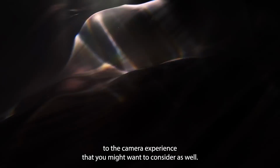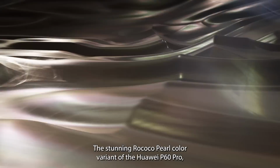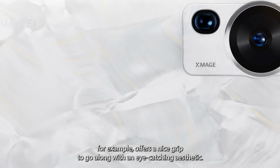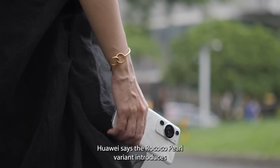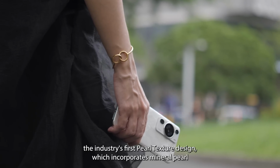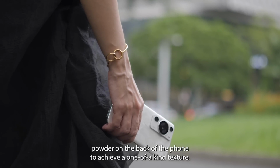There are other specs related to the camera experience that you might want to consider as well. The stunning Rococo Pearl color variant of the Huawei P60 Pro, for example, offers a nice grip to go along with an eye-catching aesthetic. Huawei says the Rococo Pearl variant introduces the industry's first pearl texture design, which incorporates mineral pearl powder on the back of the phone to achieve a one-of-a-kind texture.